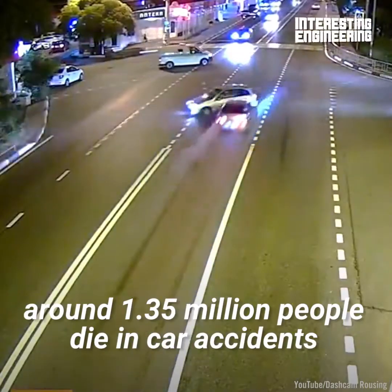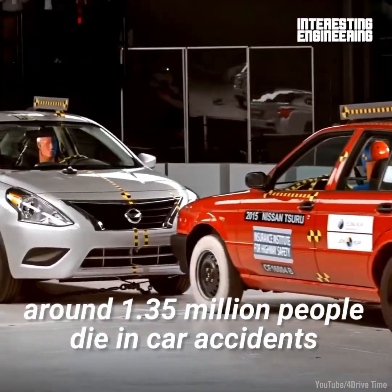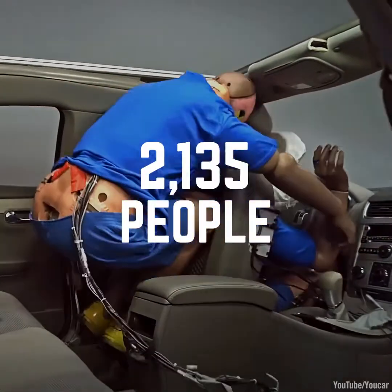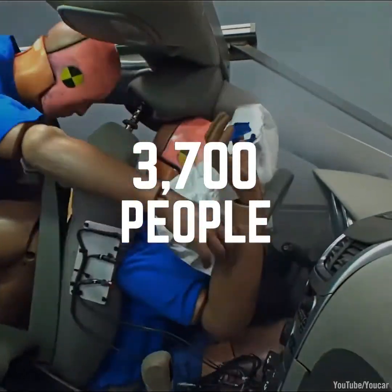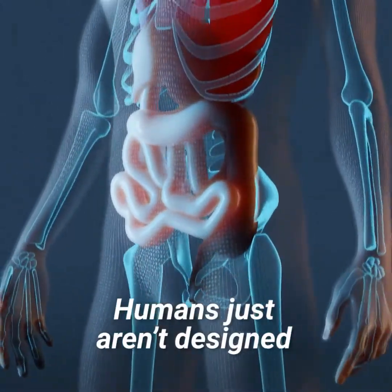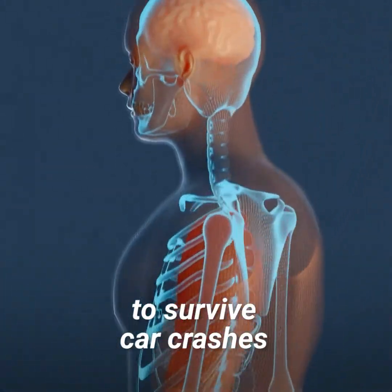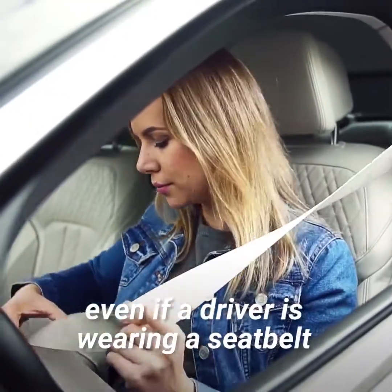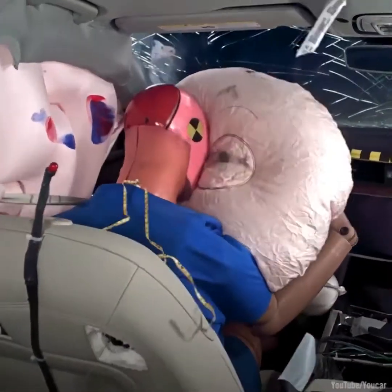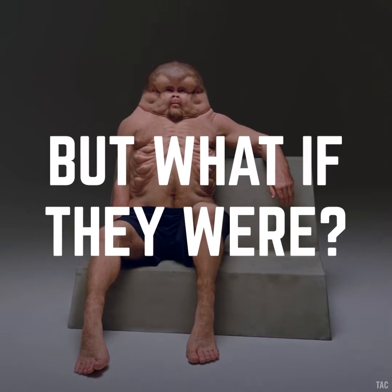Each year, around 1.35 million people die in car accidents. That's an average of 3,700 people every single day and more than 2 deaths every minute. Humans just aren't designed to survive car crashes, even if a driver is wearing a seatbelt and the airbags deploy. But what if they were?